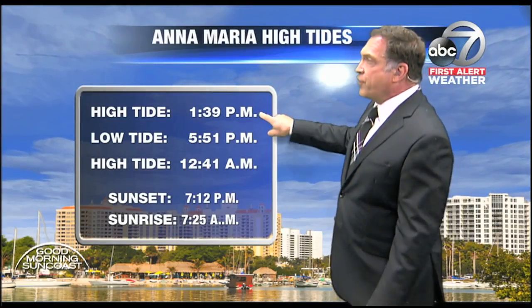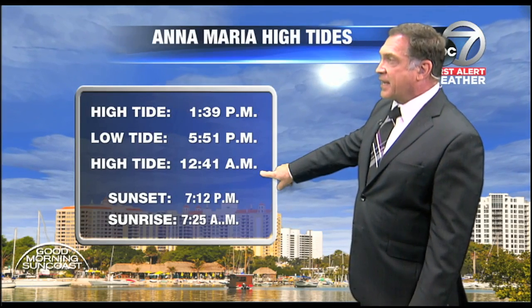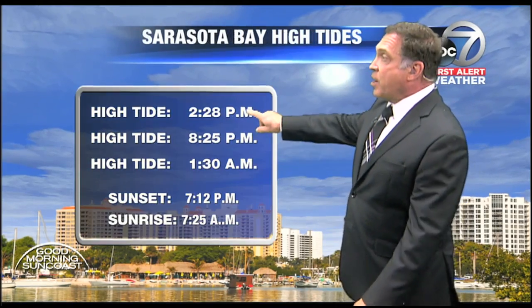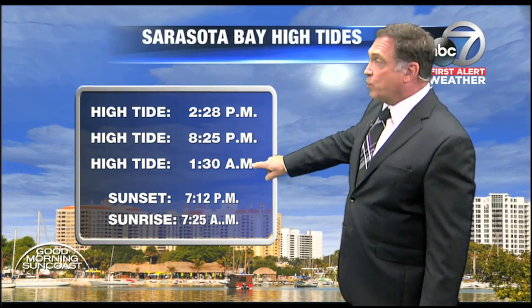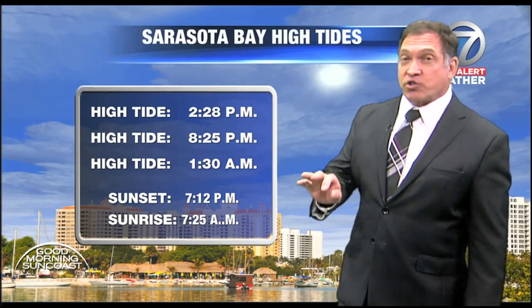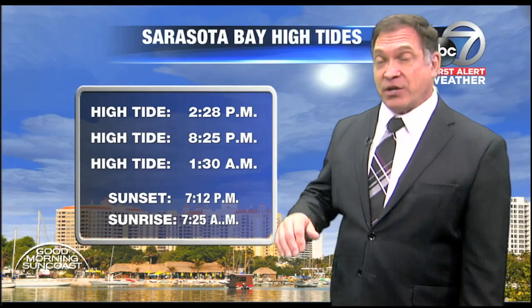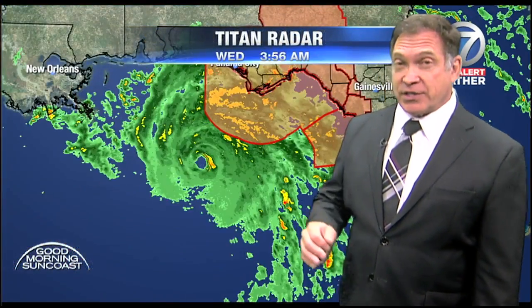We have a 1:39 high tide and another high tide after midnight at 12:41 at Anna Maria. Plus in Sarasota, we have a 2:28 high tide this afternoon and another high tide at 1:30. Those tides will run around 2 feet or better above their normal high tide values. So that is something to watch. It could lead to some impassable roadways.